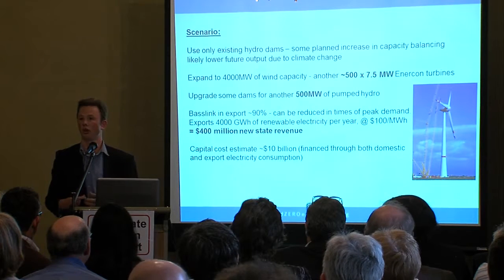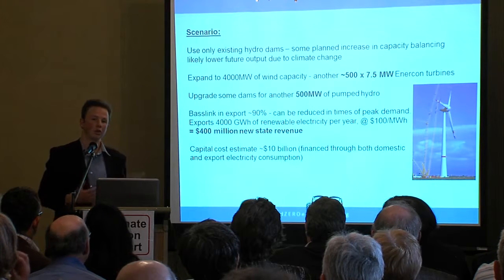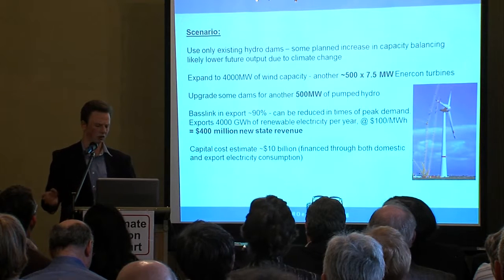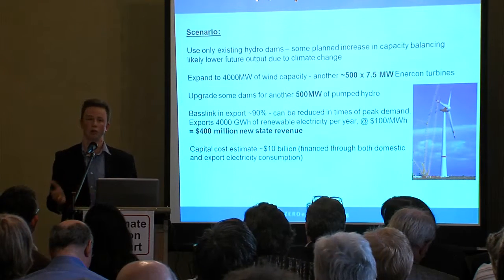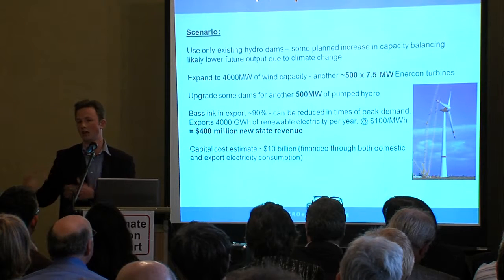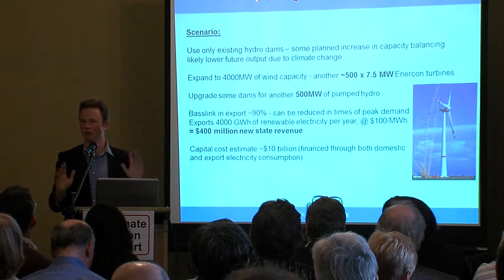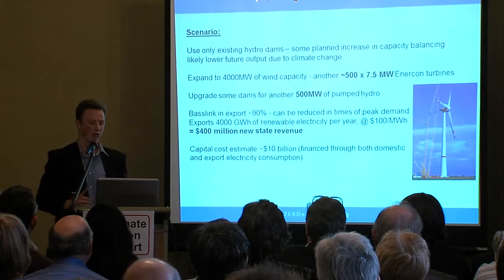Total capital costs, as with any renewable energy, are high because the ongoing costs are low. So, including grid upgrades, this could be in the order of $10 billion. Just to note that this kind of investment would be financed both through domestic prices and exports. So you don't need to do any sort of payback calculations there for 400 million versus 10 billion. It's not the full picture.